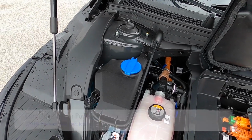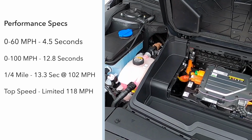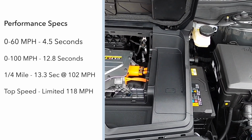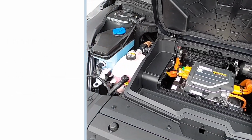The EV6 can accelerate from 0 to 60 miles per hour in 4.5 seconds, 0 to 100 miles per hour in 12.8 seconds, and the quarter mile in 13.3 seconds at 102 miles per hour. Its top speed is limited to 118 miles per hour.